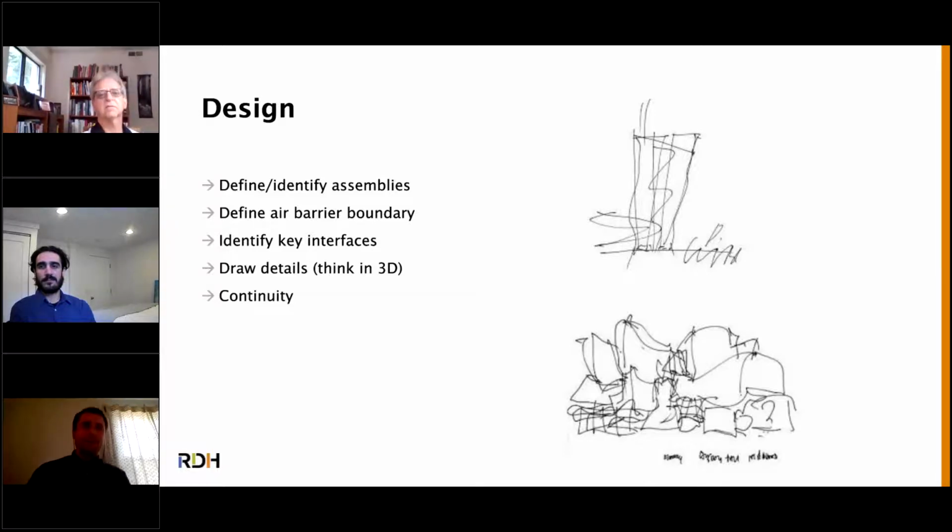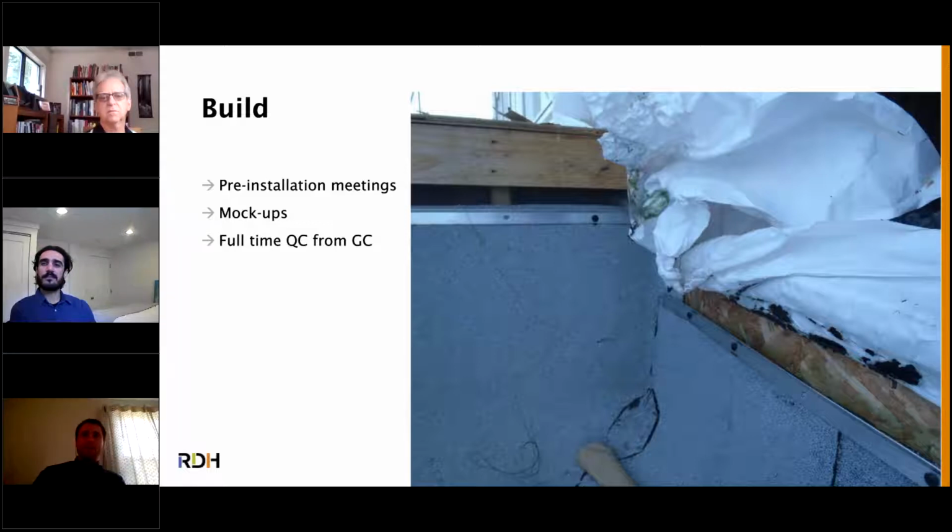So that's relatively simple to do in 2 dimensions, but the problem is buildings exist not just on paper, they exist in 3 dimensions. And that's quite often where we see things fall flat, people not thinking into and out of the page, what happens beyond. So once we get into construction, we try to identify these conditions before they become a problem and work through how we're going to do it.